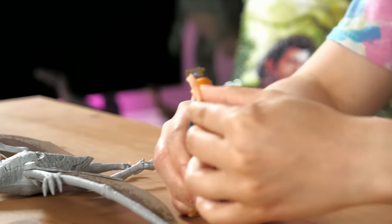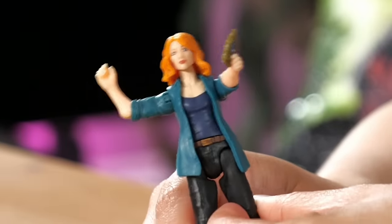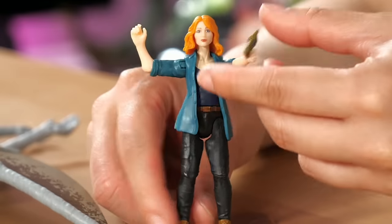I'll be the cameraman now. Tell me about this person. Remember, you don't have a microphone on you, you're going to have to yell. This is Claire. Yes. She is small. She likes to have a gun in hand.